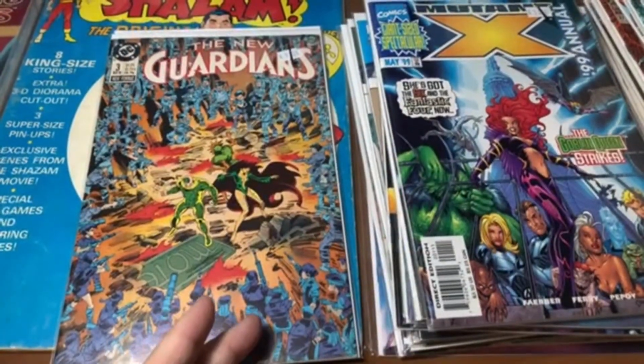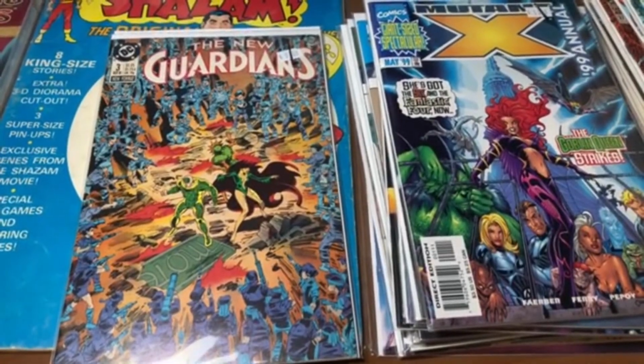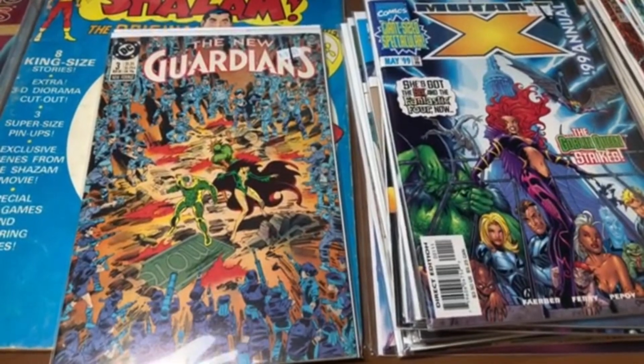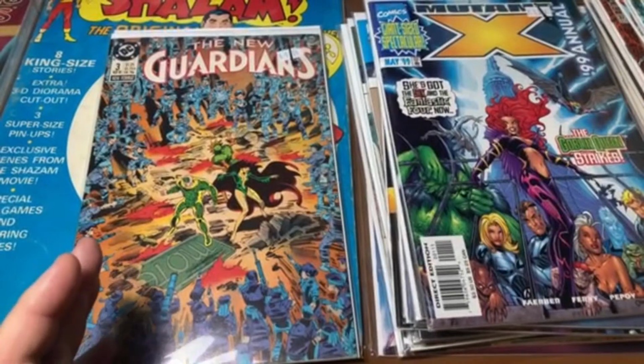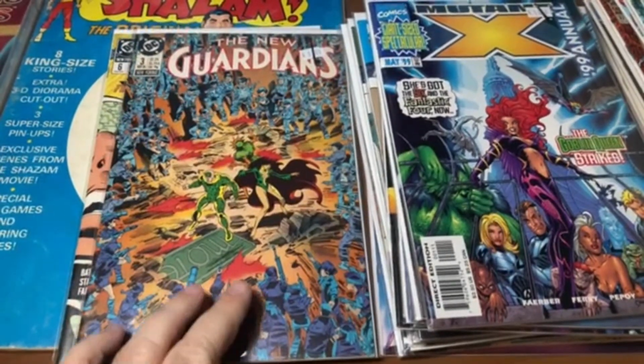And then there's New Guardians. I remember seeing an ad for this in one of the comic books I was reading, so I was like, this looks kind of intriguing. The New Guardians, it looks like they were trying to make a new superhero team, and every now and then they try to pop out new teams and make them work, and they just don't work. I think this is one of their attempts. I don't know anything about it, but it looks interesting.